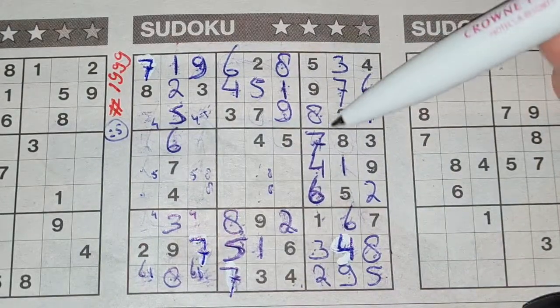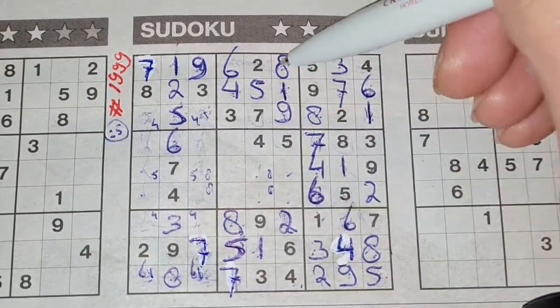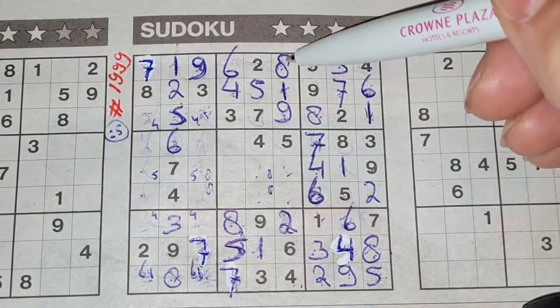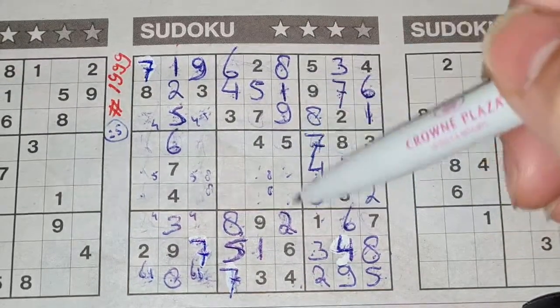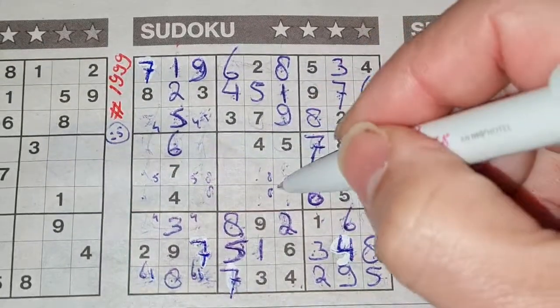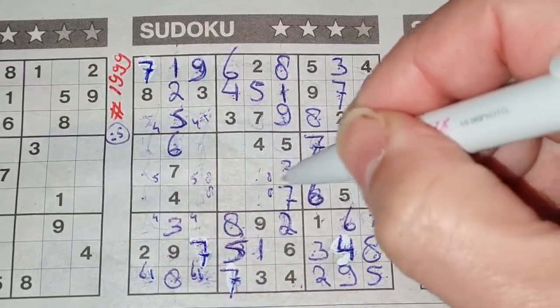Alright, two numbers left in this column. 1, 2, the 3 is missing. 4, 5, 6, and the 7 is missing. We see there a 7, no 7 there. 7 should be here, and the 3 goes there.